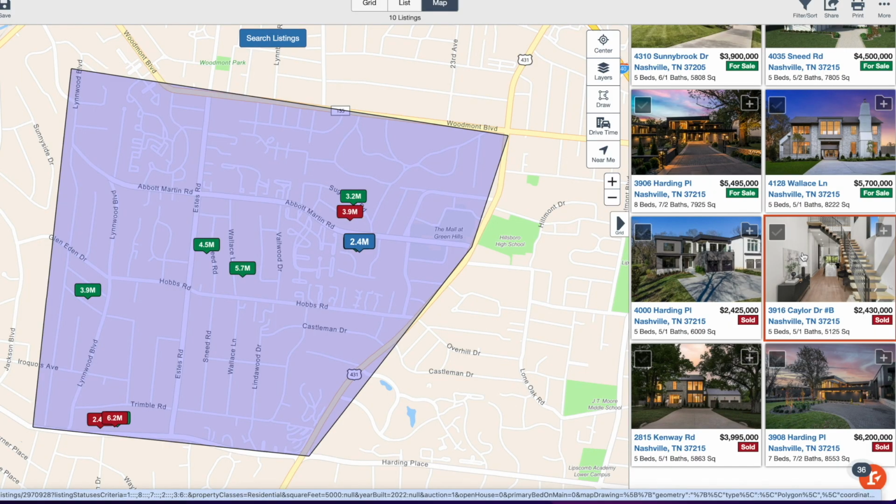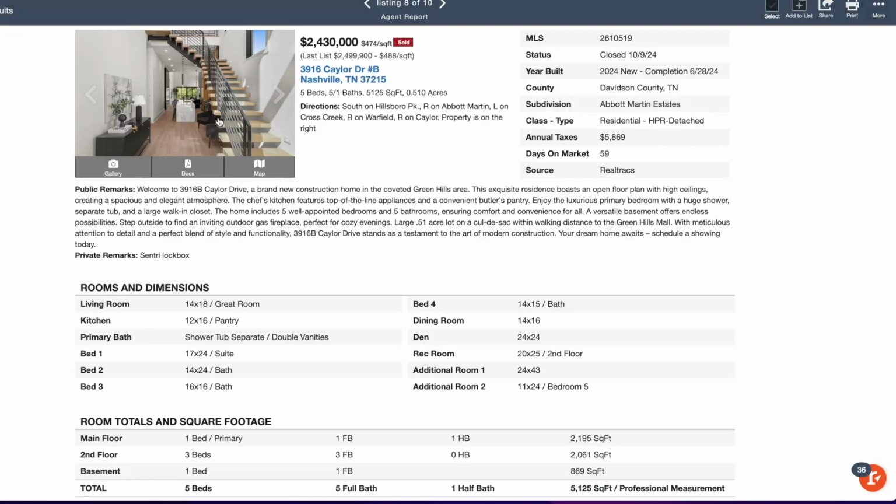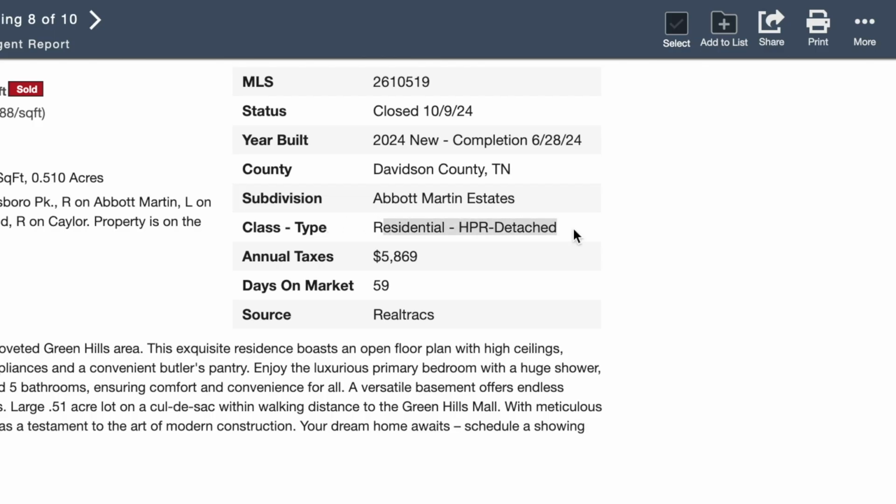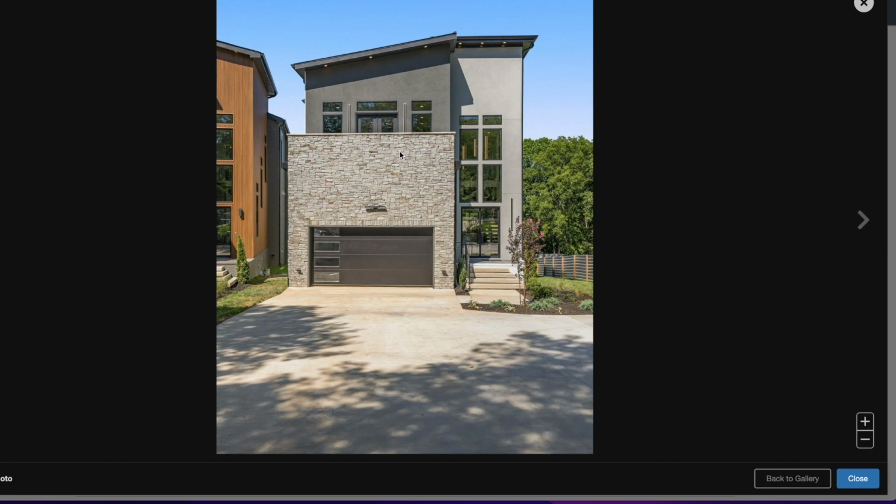Next, we've got this one, 3916 Kaler, and I'm wondering the same thing. And they actually have it listed as an HPR. You can see right here, HPR detached. So that's not really a comp either. And as you can see, there's nothing wrong with these houses. They're very nice houses. I mean, they're $2.5 million houses, but it is a very urban feel.